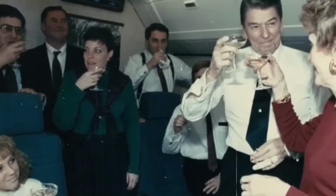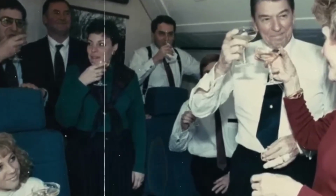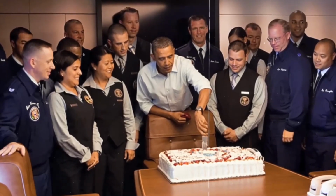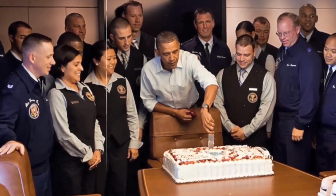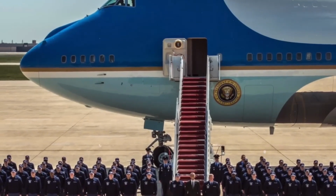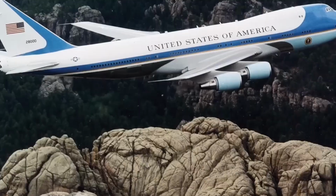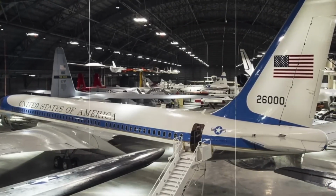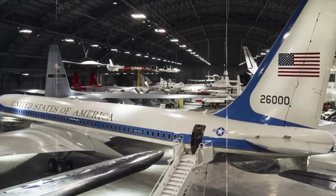This isn't just a plane. It's the final failsafe of the United States government, a machine built for the unthinkable. If it ever lifts off the ground, it means something irreversible has happened. The president is stranded. Communications are down. The nation is under attack. It's not meant to refuel or defend. It's meant to extract and escape.